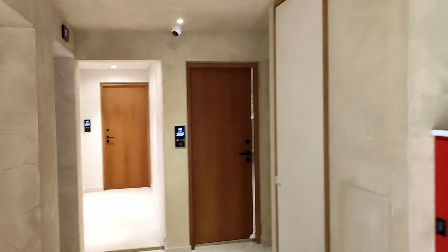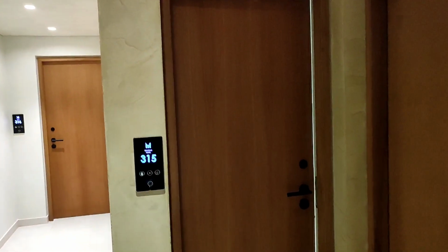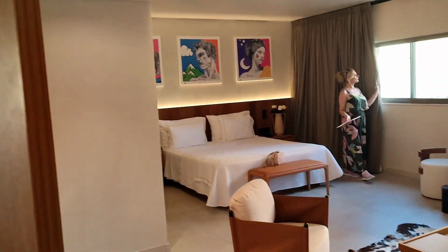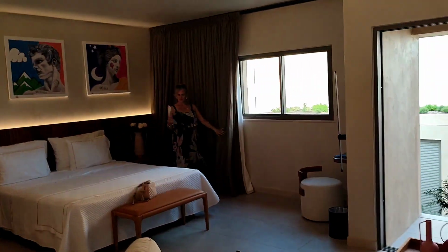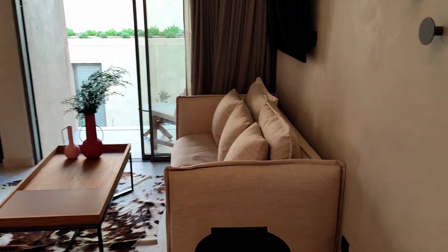So here we are coming up to one of their spectacularities of a room, by the way. All of it is electronic. This is room 315, and this is a standard room. Feast your eyes and digest. Oh my goodness, it really is a spectacularity of a hotel indeed. You've got your very own little seating area.